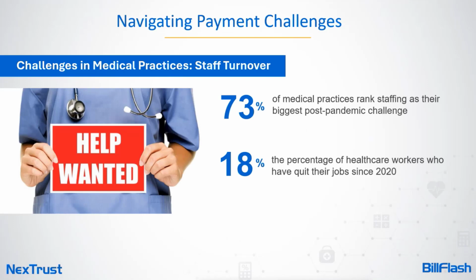There's more to payment delays than just patient road bumps. Practices have their own hardships to tackle. The healthcare industry is no stranger to the phenomenon of the Great Resignation. According to MGMA, 73% of medical practices rank staffing as their biggest post-pandemic challenge. 73%. Since 2020 alone, 18% of healthcare workers have quit their jobs.